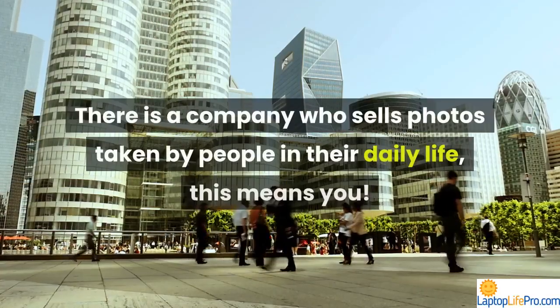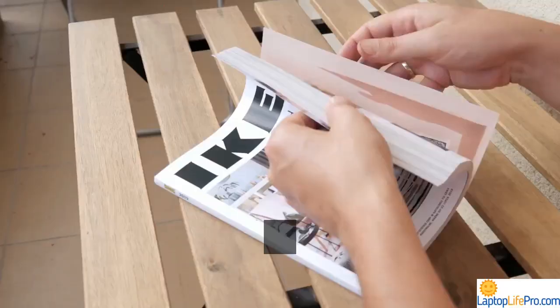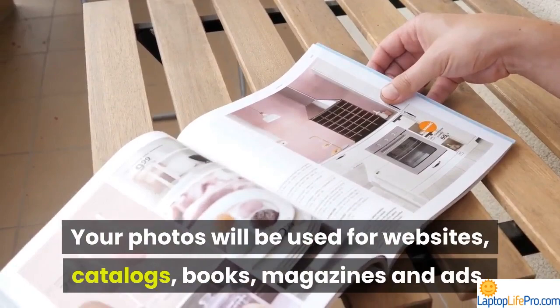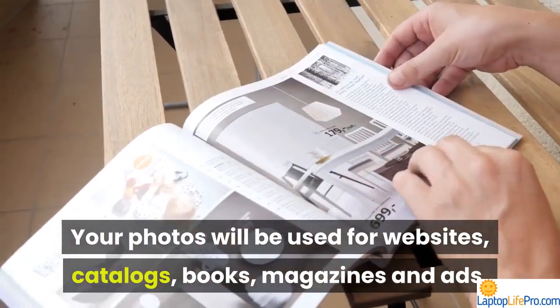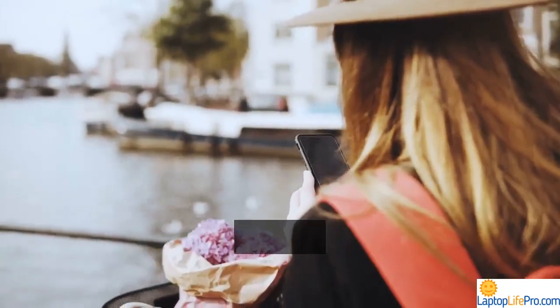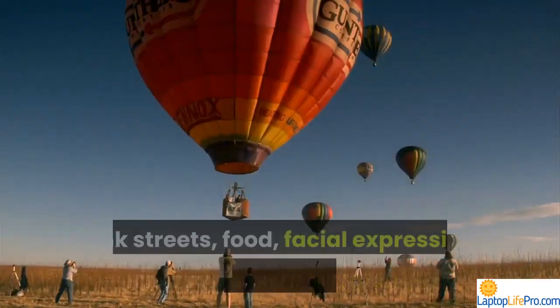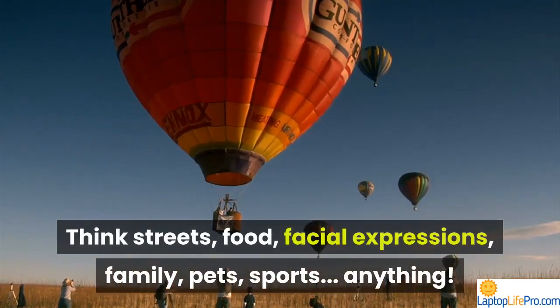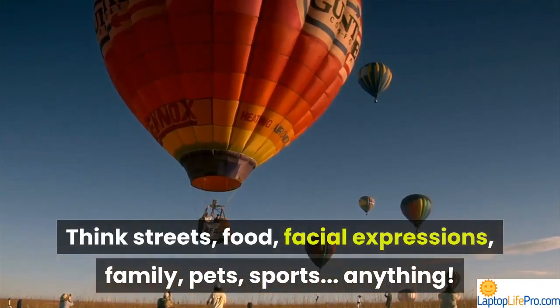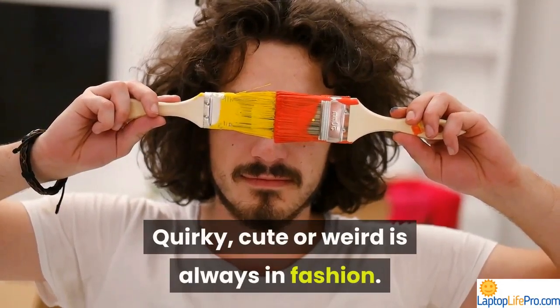There is a company who sells photos taken by people in their daily life. This means your photos will be used for websites, catalogs, books, magazines and ads. Loads of companies and brands are after photos of everyday life, and often it's the simplest things which make the best pictures. Think streets, food, facial expressions, family, pets, sports, anything. Don't just do the same old or what everyone else is doing. Quirky, cute or weird is always in fashion.